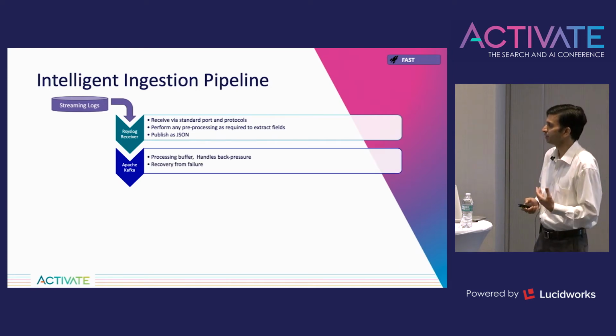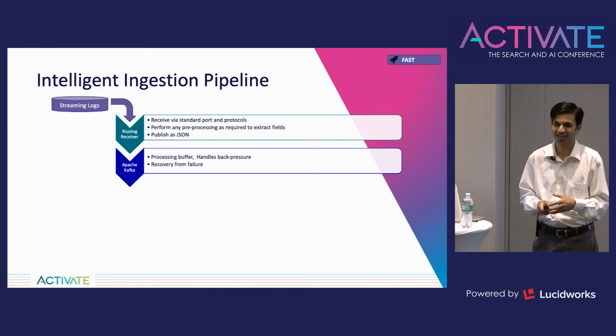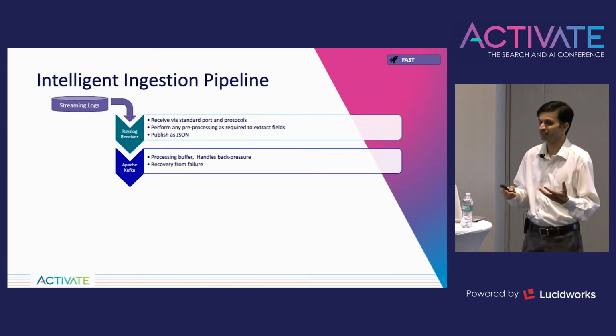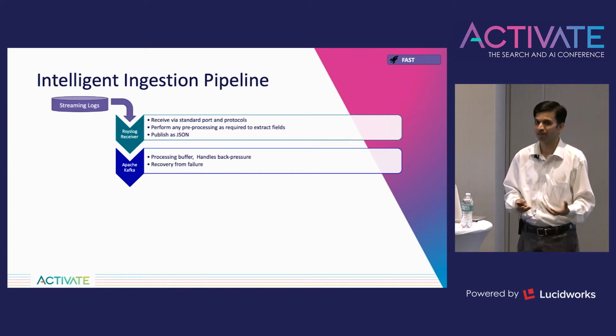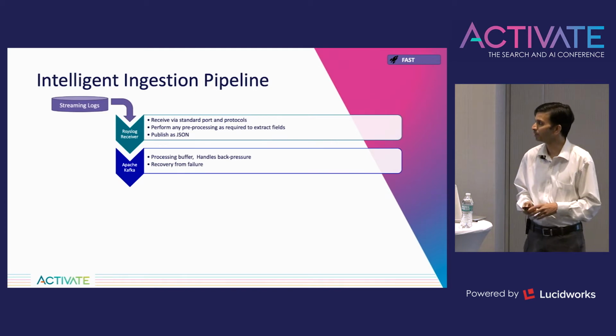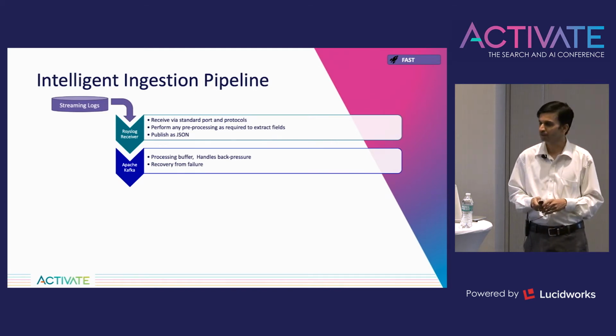Kafka is very useful. It acts as a processing buffer. It can also handle back pressure in case there are spikes in the streaming logs. Also, in case you want to replay or recover from failure, we can do all of those things. So that's what we use Apache Kafka for.